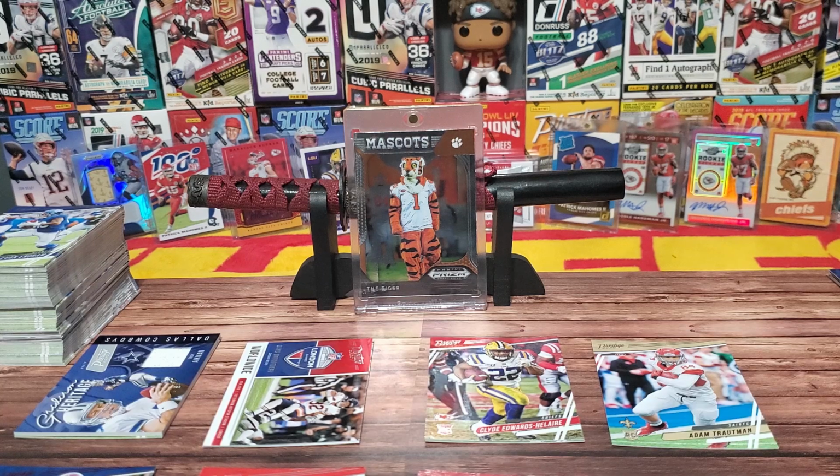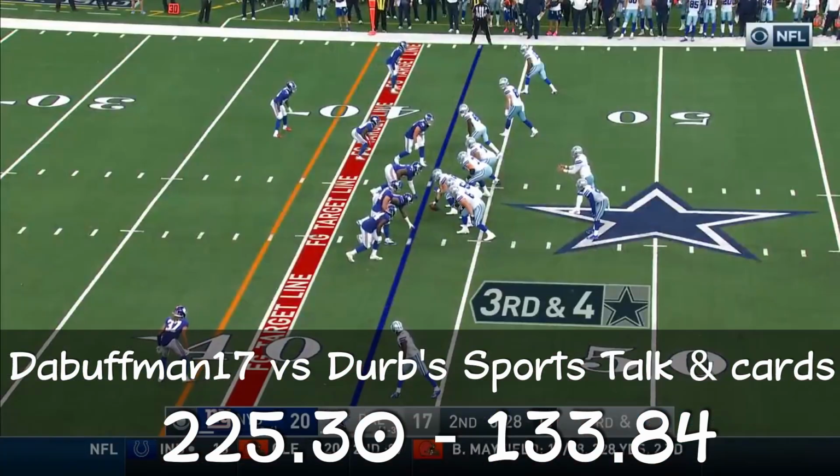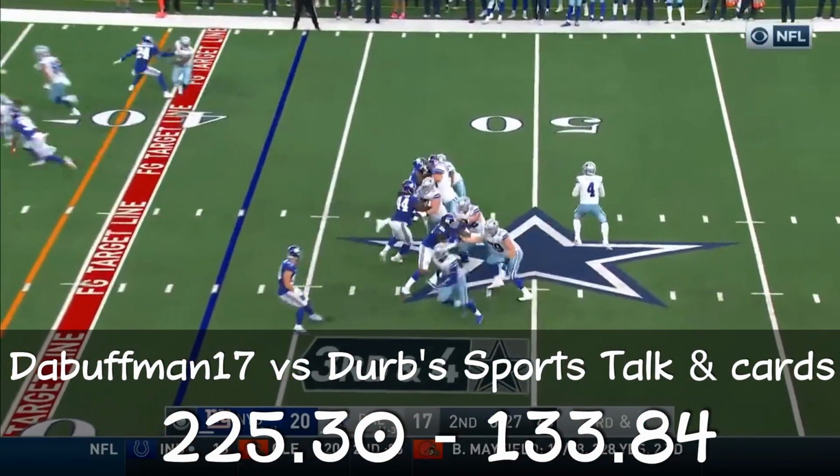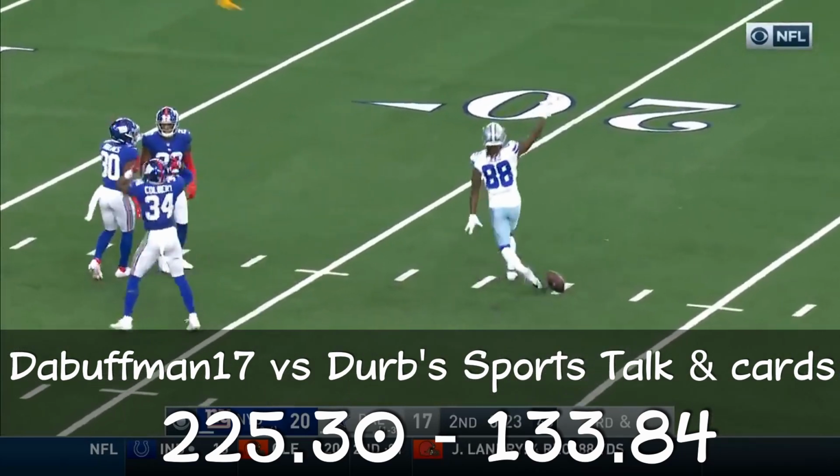I'm doing pretty horrible. The final matchup, guys, was the Mega Box battle between the Buff Man 17 and Durb Sports Talks and Cards. The Buff Man chose a 2020 Donruss Mega Box, and he nailed the multipliers, knocked them out of the park. His best play was a CD Lamb ×4 for Mem card, got him 65.6 points.